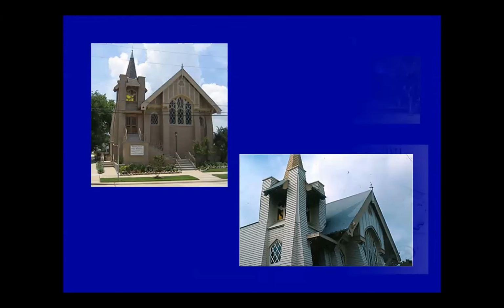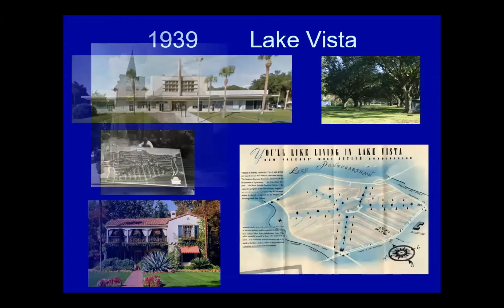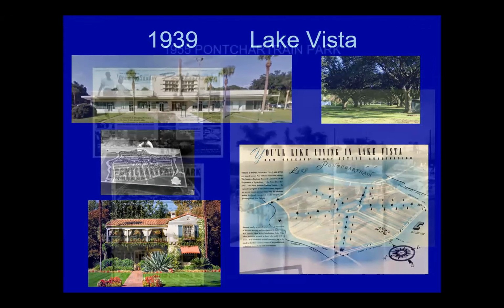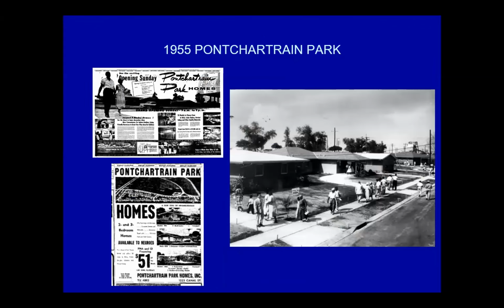Lake Vista was developed in 1939 in a garden city concept, with all of the houses facing parks and cars coming into the rear of the house. In 1955, Pontchartrain Park opened in Gentilly for middle-class African Americans.